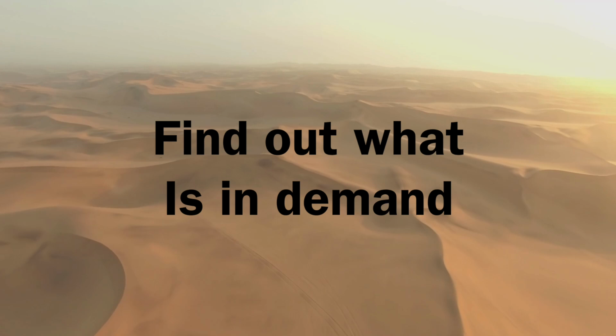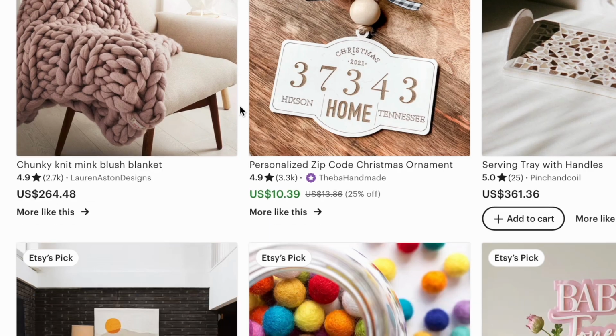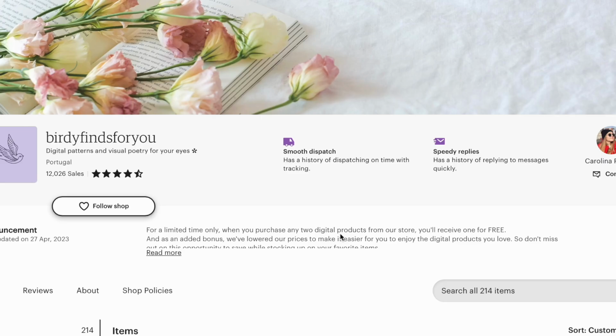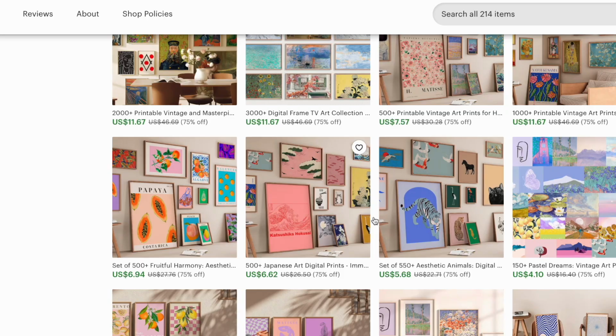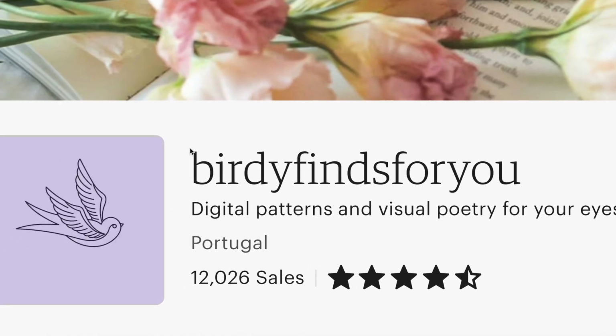Step 1, you got to find things that are in demand, and how I do this is I go through Etsy and try to find things that people are buying. For example, this website here is selling really simple minimalistic design that you can definitely make on an AI art generator, like 12,000 sales. Go to a bunch of Etsy shops that are performing well and find the products that are doing well, all the best performing products.